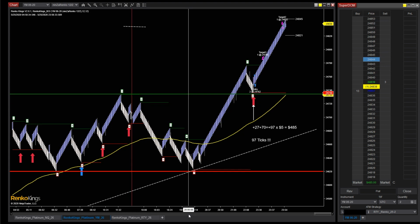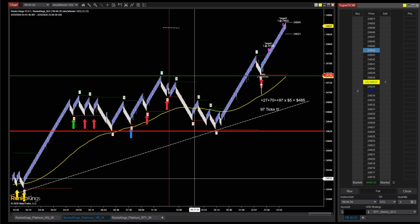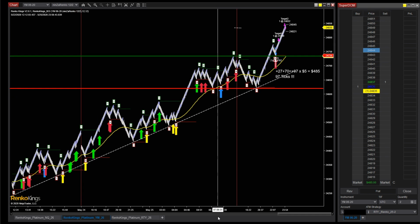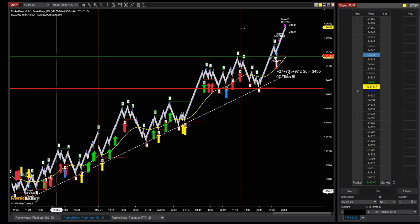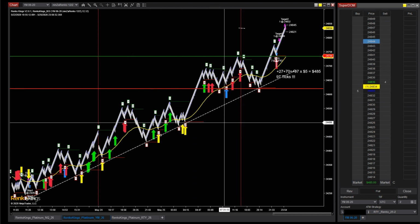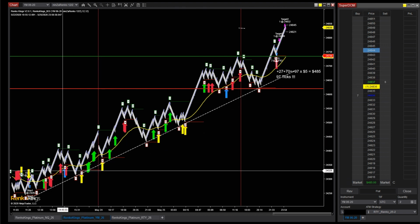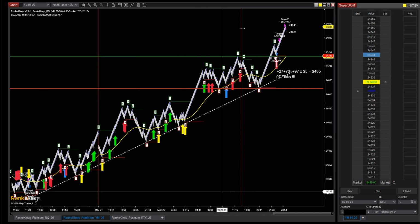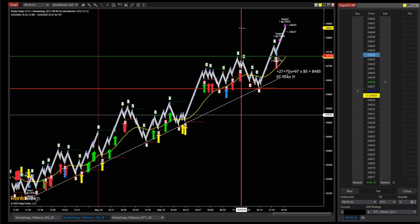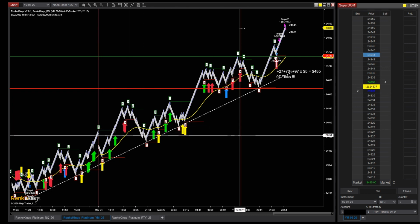worked out great, right? So let's just review a little bit. We started with our screen scrunched up, right? You can see that I even drew this line right here, just showing that there was a trend in place over the last few days. This red line and this red line is just an end of day break. So this shows the price action for yesterday.